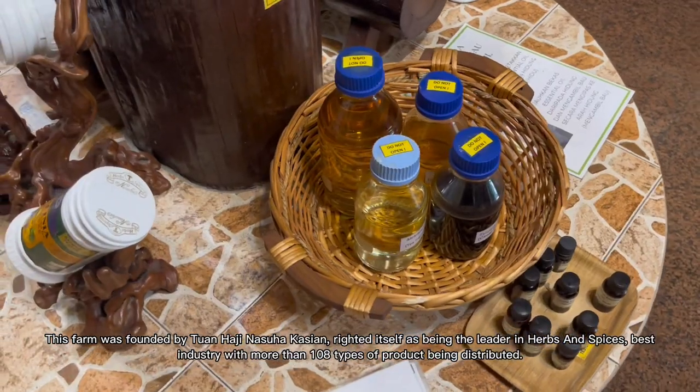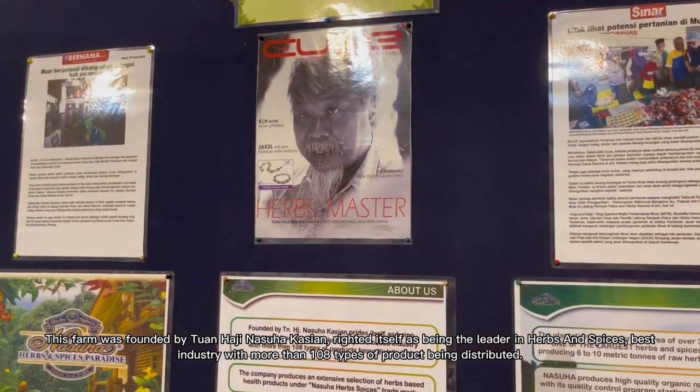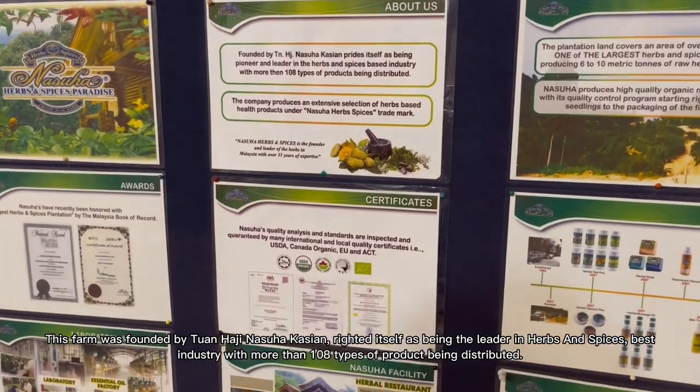This farm was founded by Tuan Haji Nasuha, who writes itself as a leader in the herbs and spices based industry, with more than 108 types of products being distributed.